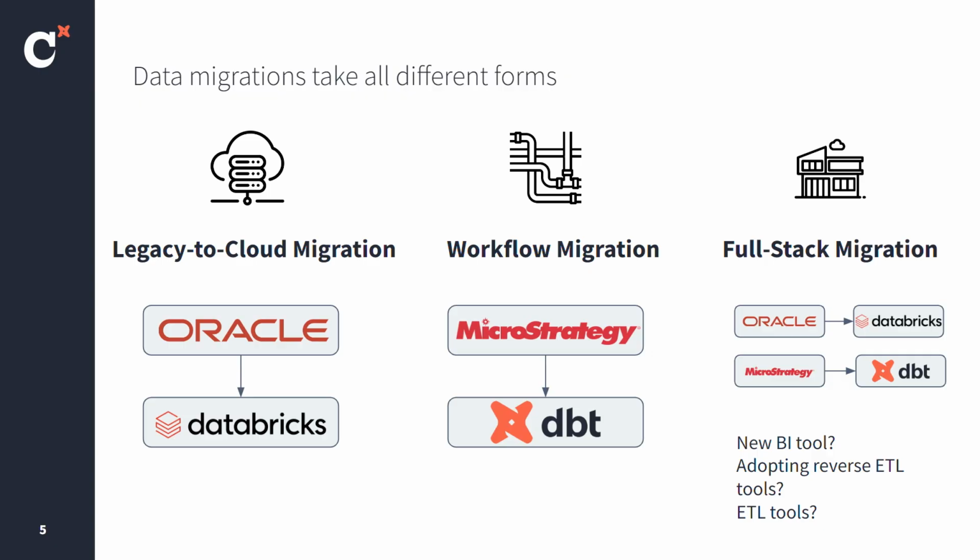There are multiple types of migrations, right? We can be moving from a legacy warehouse to a new warehouse. We could be moving from a legacy framework to a new framework like dbt. We could be doing everything at the same time, plus also migrating BI tools.